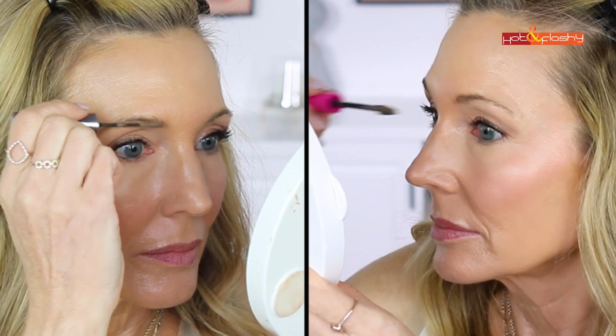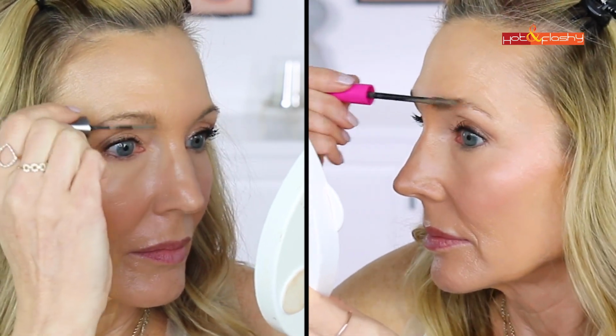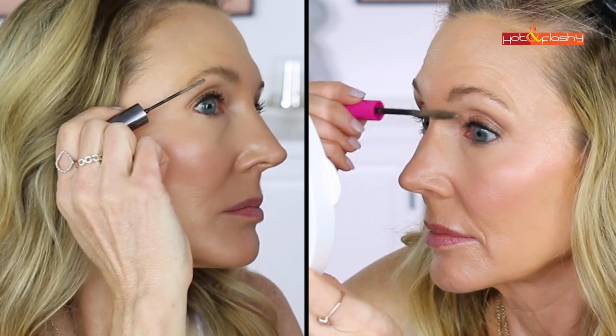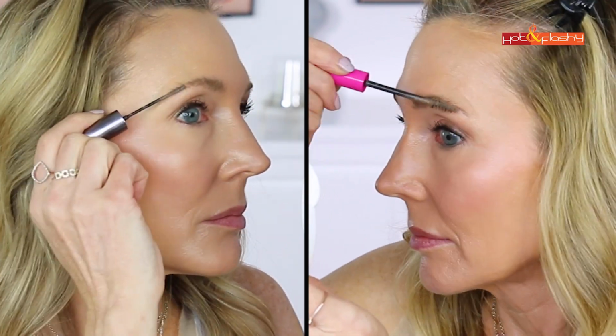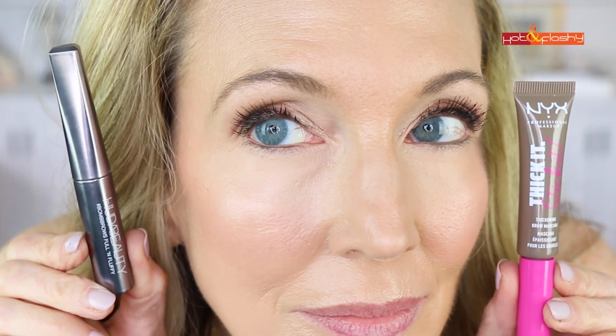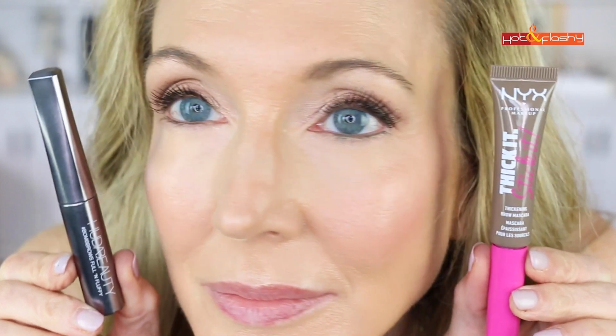I always apply this by back combing my brows with it, and that really helps to work all those little fibers into your hairs. That makes your brows look fuller and fluffier. But I gotta say, as far as the eyebrow look, I can't tell a difference between them. Again, that seems to be the theme for the video.